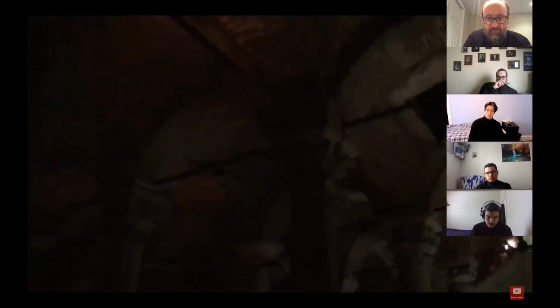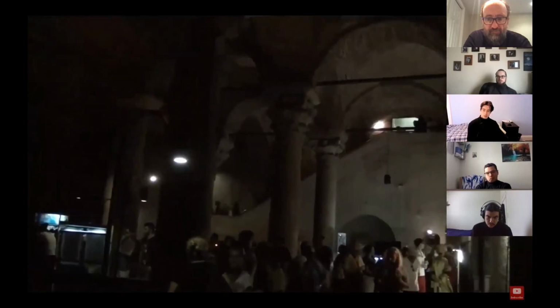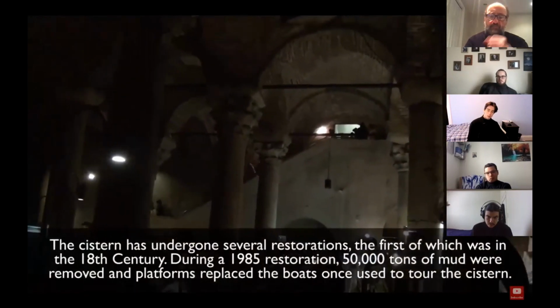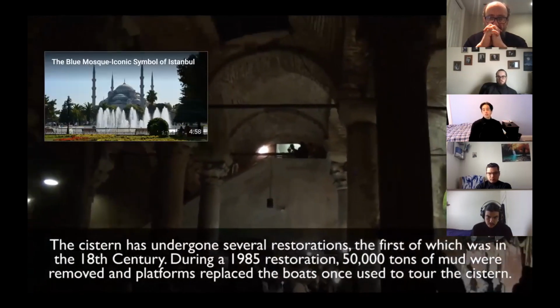52 stone steps descend into the entrance of the cistern. The cistern is surrounded by a fire brick wall with a thickness of 13 feet and coated with a waterproofing mortar. The basilica cistern's water came from a water distribution center in the Belgrade forest, which lies outside the city. It then traveled through 2 aqueducts to get here.